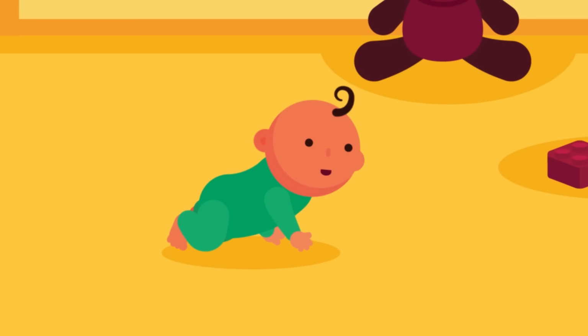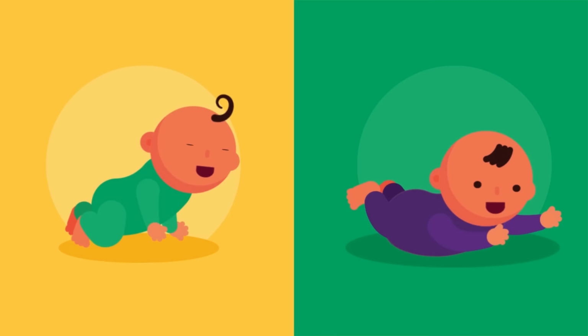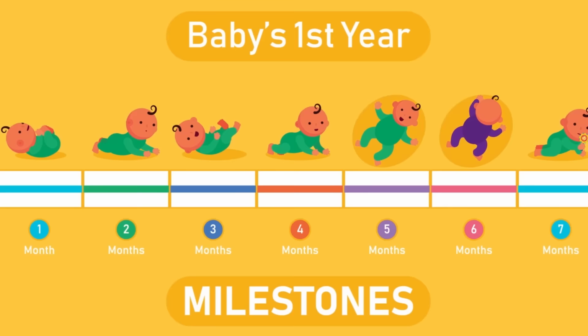Monthly baby milestones. Your child may be able to start crawling in his or her sixth month of age, but others may not even be able to roll over from their tummy yet. The development stages of every child are different, but theoretically, babies will follow these milestones throughout their first year of life at their own pace.